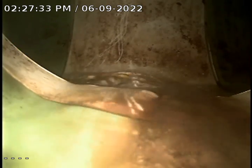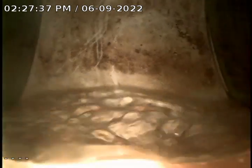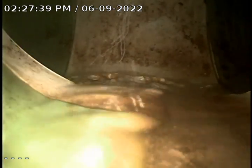Okay, here you can see our flow does go to the left. This is our tie-in to the city main. The sewer is completely PVC at this time. We will go ahead and record as we pull back.